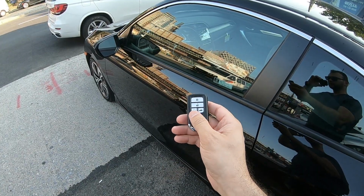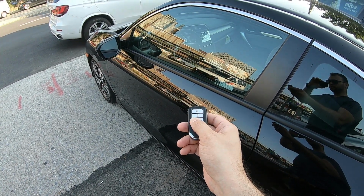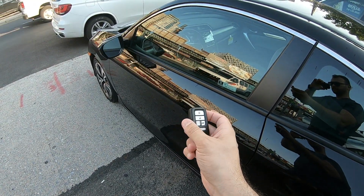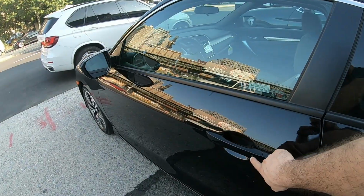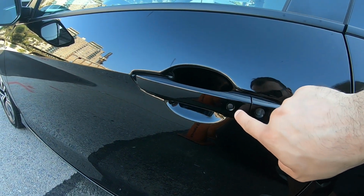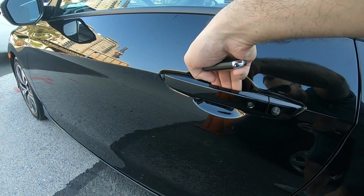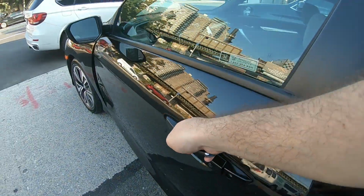And to turn it off, you click twice and the second time you hold, just like starting it, and the car will turn off. You can open the door by pressing this rubbery button here, or having a sensor behind the door handle to open the door like that.